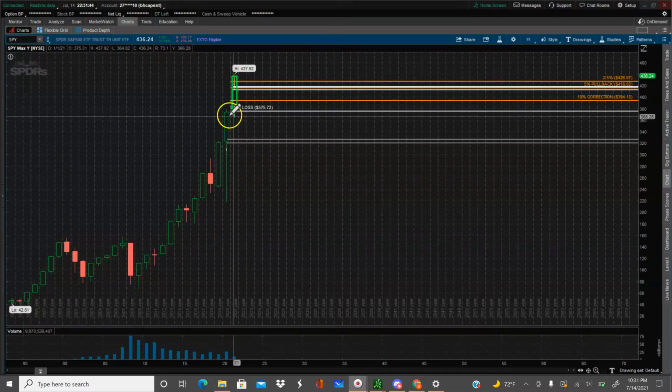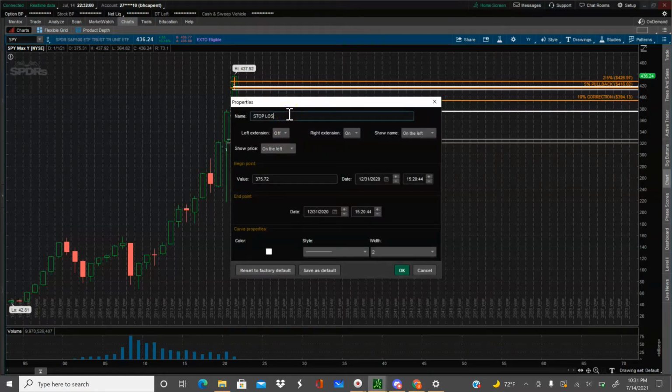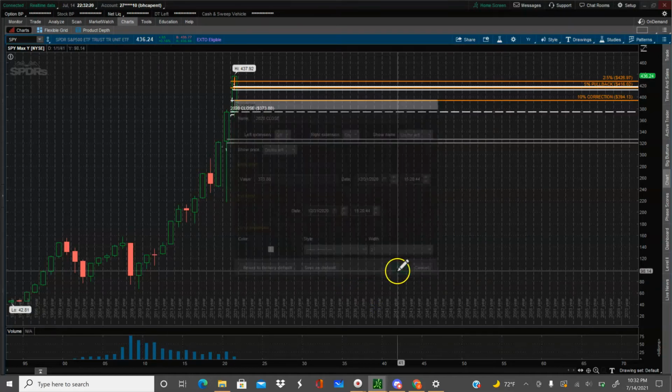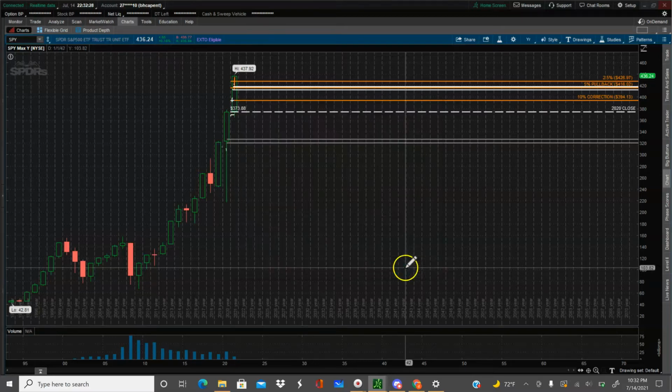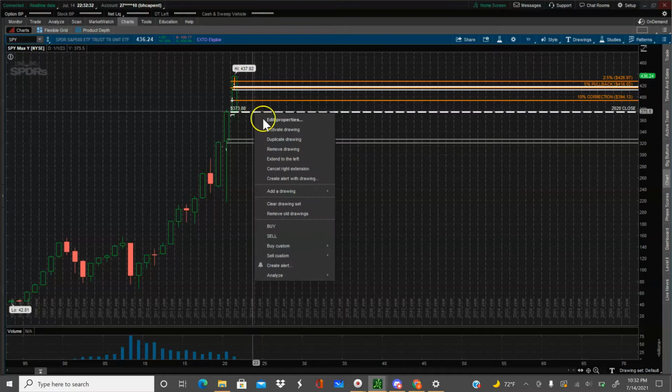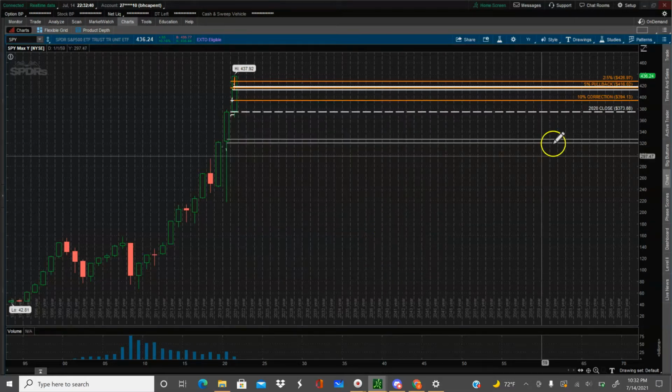But anyway, we've already got 2020's close marked around 373.88, so we're going to leave that there. Actually, this is a price level, so I can change this. Say 2020 close, 373. All right, so we'll do that. Actually, let me put that on the right. Show price on the right. There we go. All right, so showing everything on the right.